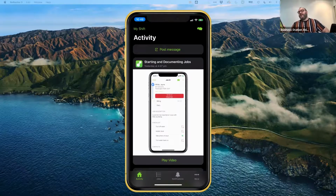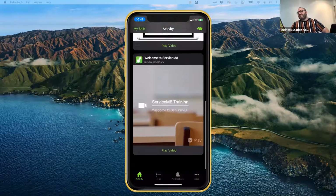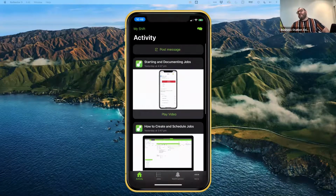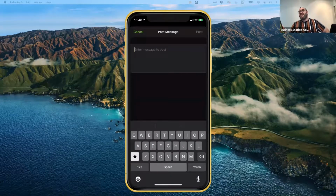And within the activity feed, I can see a bunch of videos because I'm fairly new to ServiceM8 on this particular account. It's giving me a lot of instructional videos that I can watch while I'm out on the road. Now I can post a message, which is posted particularly to a person or to this activity feed, which then goes out to others in my organization.